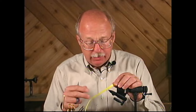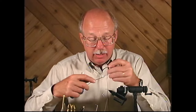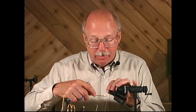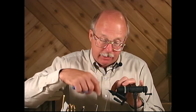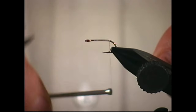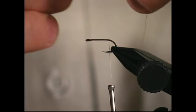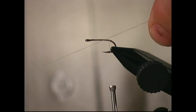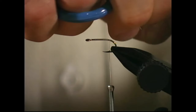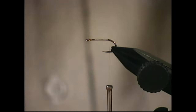But let's get started putting this pattern together by applying a base, starting about a quarter of the way back on the hook shank. Now once we get to the back of the hook, we're going to trim off this excess, and don't throw that away. You want a fairly long piece of thread. Set that back in your material keeper for a moment. You're going to use that to split the tail just after we get the tail put on.